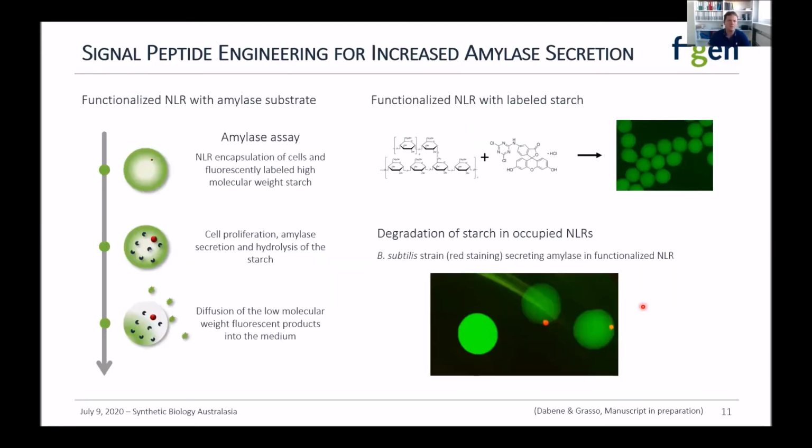And in the lab, it looked like this. This was the assay that we developed. The assay principle is actually quite simple. Amylases degrade starch. So we loaded the nanoliter reactor with fluorescently labeled starch. If the cell now proliferates and secretes the amylase, the starch is degraded and the fluorescence of the nanoliter reactor is reduced. So the fluorescence of the nanoliter reactor inversely correlates with the activity of the amylase, or with the secretion of the amylase.